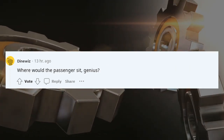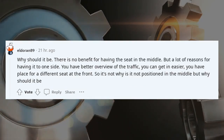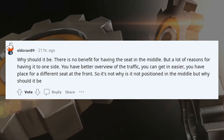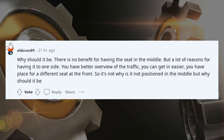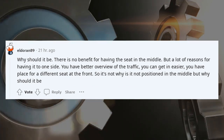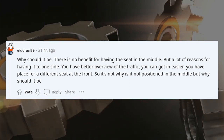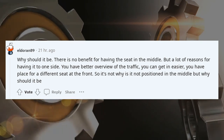Where would the passenger sit? Genius. Why should it be? There is no benefit for having the seat in the middle, but a lot of reasons for having it to one side. You have a better overview of the traffic. You can get in easier. You have place for a different seat at the front. So it's not why is it not positioned in the middle, but why should it be?